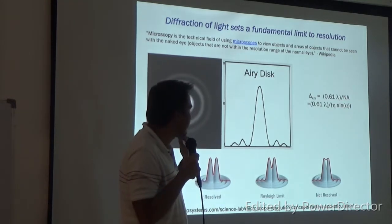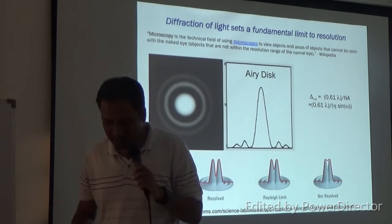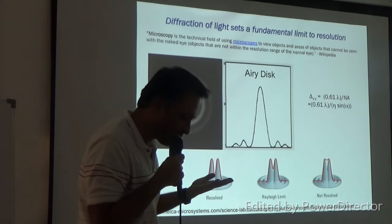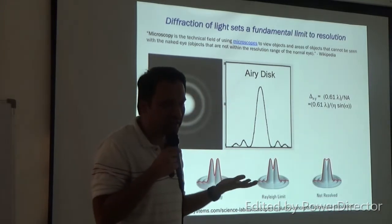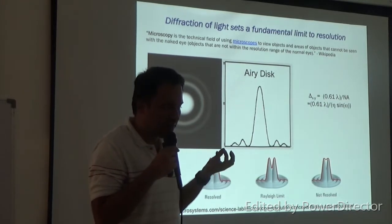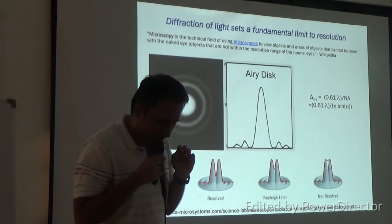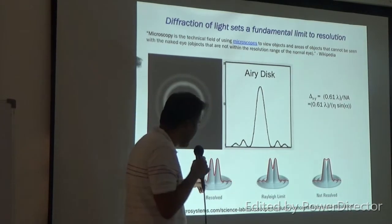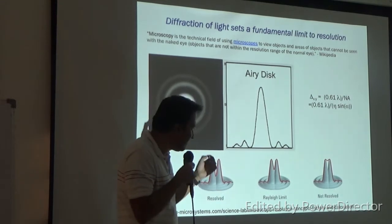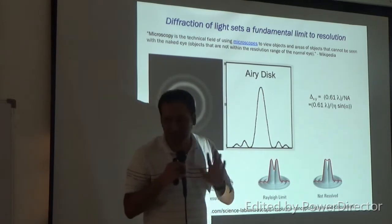For argument's sake, if we keep the numerical aperture of a lens at something like 1.22, that would give lambda by 2. And if the shortest visible light I can use is probably something like 400 nanometers, you get lambda by 2. You can plug in the numbers yourself and you will see that the resolution of the light microscope comes to something like 200 nanometers. This we understand. Lord Rayleigh defined the point where the first minimum of one object coincides with the central maximum of the other. Let us not worry about that.